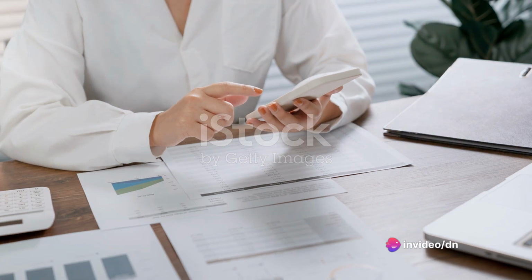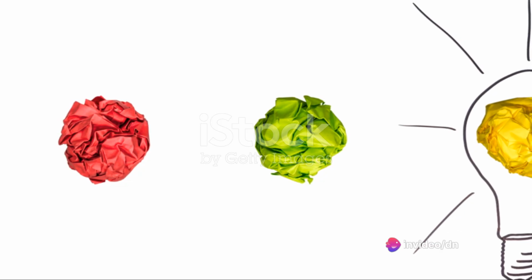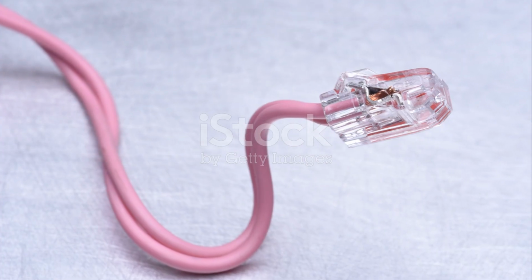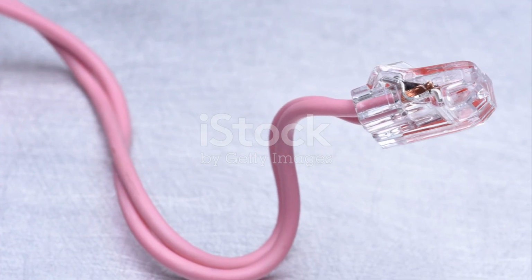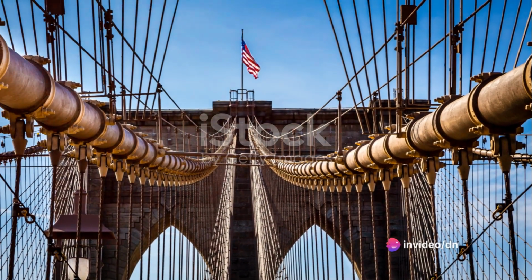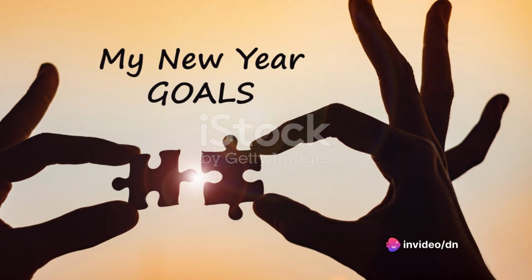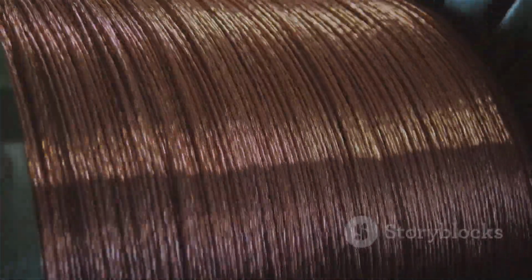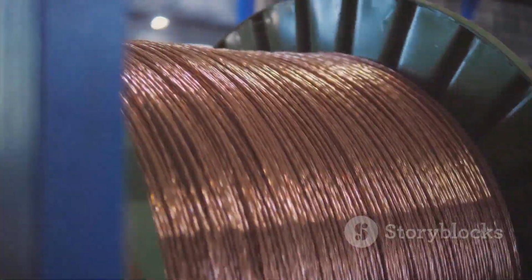Now let's fast forward to today, where we have a complex web of highly sophisticated cables lying on the ocean floor. These cables, invisible to the naked eye, silently carry our voices, our data, our stories, connecting us in ways we often take for granted. They are the unsung heroes of our interconnected world. Creating an undersea cable is no small feat. It's a symphony of engineering, science, and sheer human ingenuity.